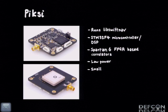No, we haven't. It should build pretty easily on something like a Raspberry Pi. That should work fine. You just need to find a way to get your front-end data in, which should be easy enough, but it should build on any system with a sane C compiler.